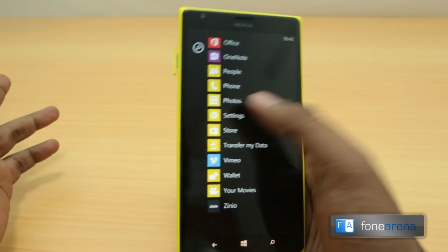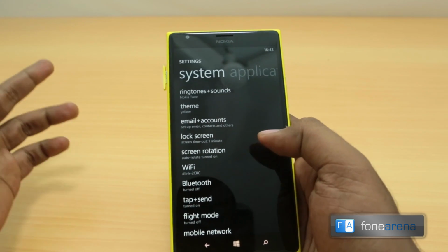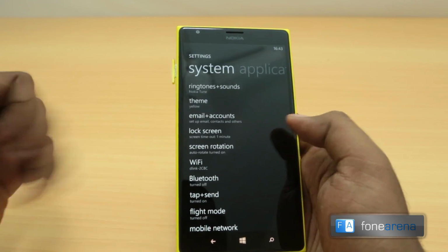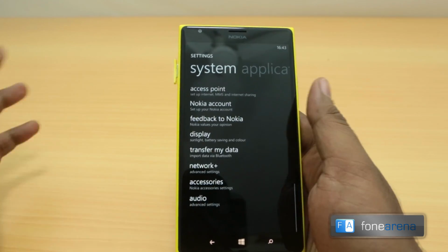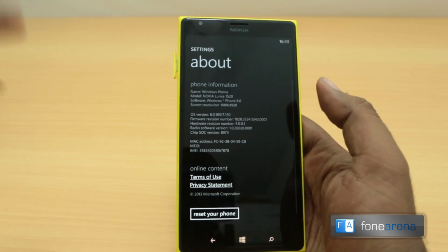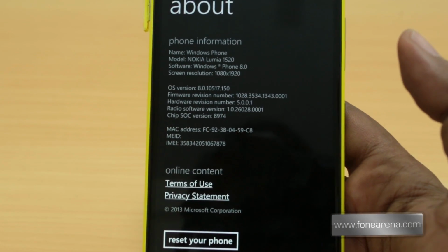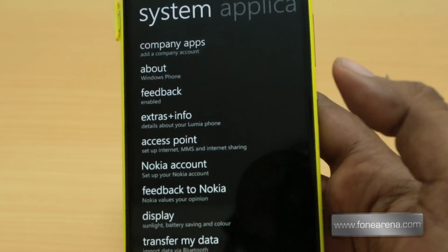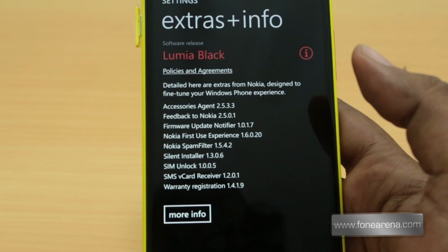We all know that it lacks a lot of features when compared with Android or other operating systems. Even iOS, it lacks in features. So there you go. This is Windows Phone 8 GDR3, slightly optimized for a bigger screen, but still you have to navigate a long list to get to the About page, which will show you the OS version, which is Windows Phone 8.0.10.517.150, but that's not actually important. Let's go into extras plus info, which will tell you that this is running on Lumia Black.